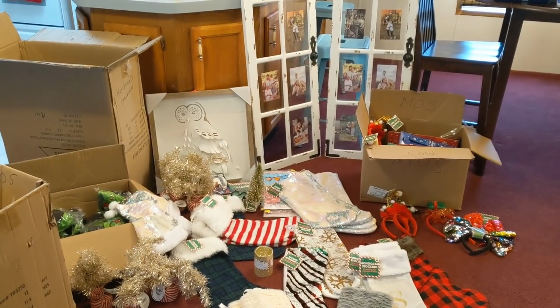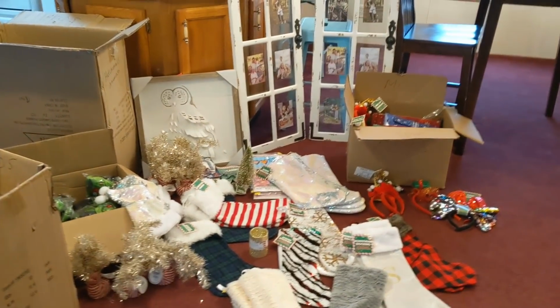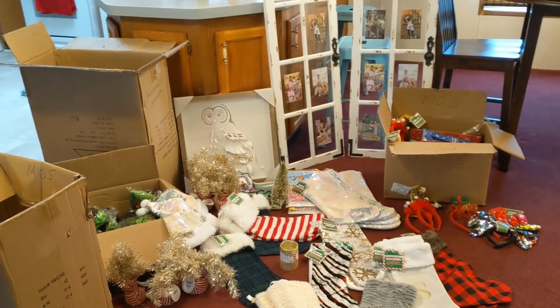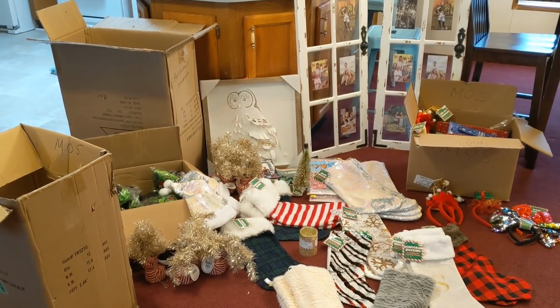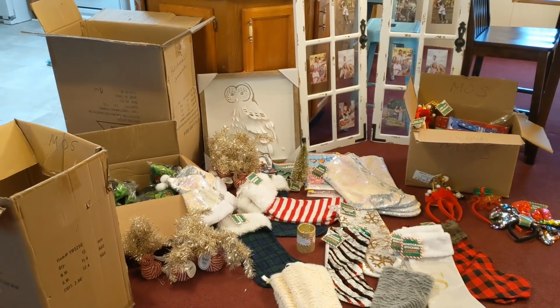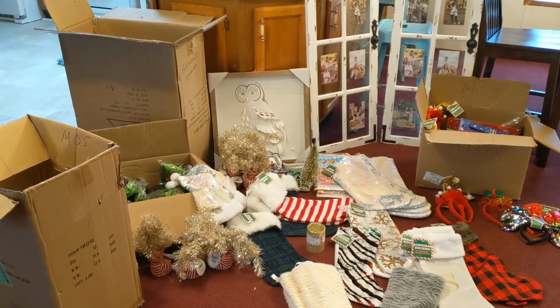And like I said, I had 4 boxes that I took from the $5 store that were all Christmas, and when I took those out, it was literally just filled with chocolate and candy and like gingerbread houses, stuff like that. I didn't end up taking any of it. I thought about going back, but I just didn't need it or want it.